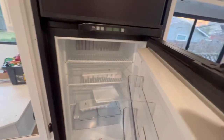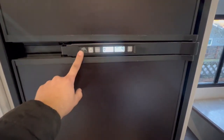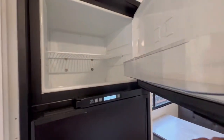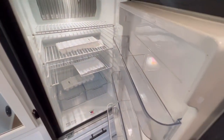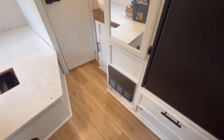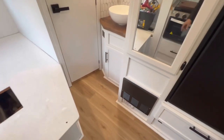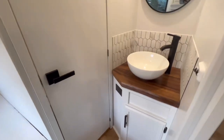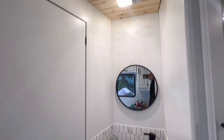Over here we got a brand new Norcold fridge, brand new. It runs on propane and it runs on 110 AC. Electronics are basically original, other than I upgraded the 12 volt converter. Over here we have a nice little bowl style sink, mirror.